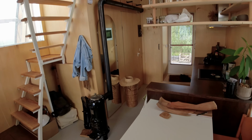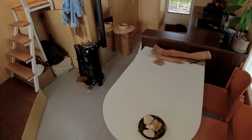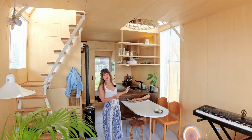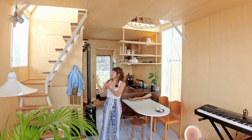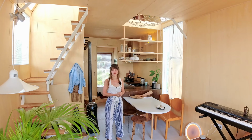One day I want to have a net that I can actually sit in as well, but this one is not strong enough, I think. I haven't tried. I'm afraid to break my back, but I will replace it one day. And yeah, of course, the other areas for the stairs to go upstairs.